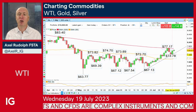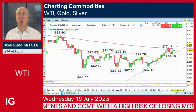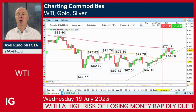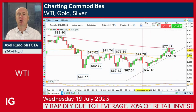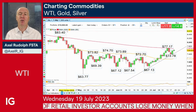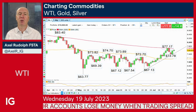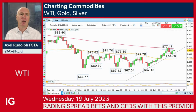So that's the last reaction low. That's the one we need to watch for this current uptrend to remain valid. If we were to fall through there, then perhaps we could retest the late June low, actually high, at $72.70. But right now, further upside does seem to be the case for the price of oil when you look at charts and also from a fundamental perspective.